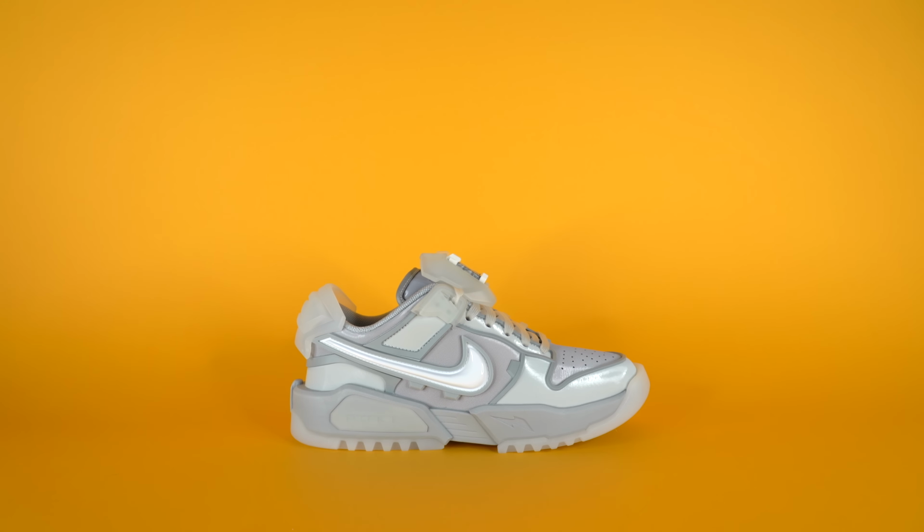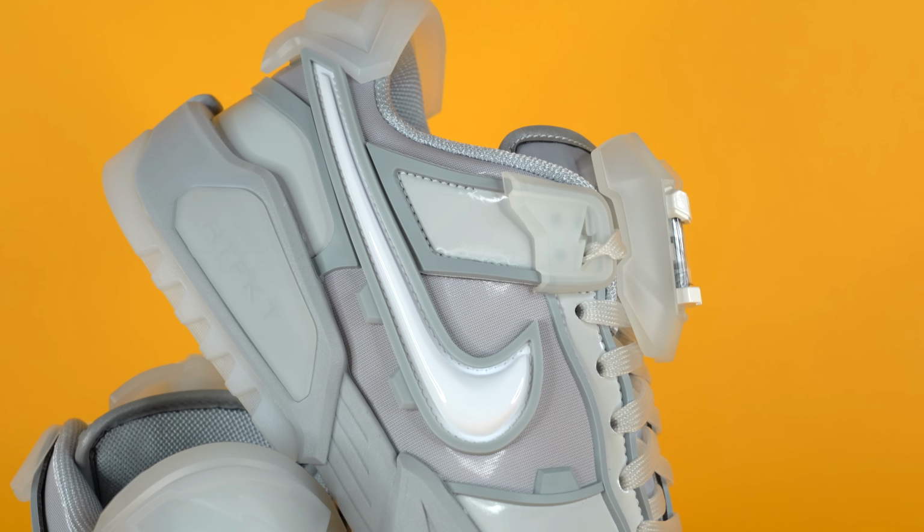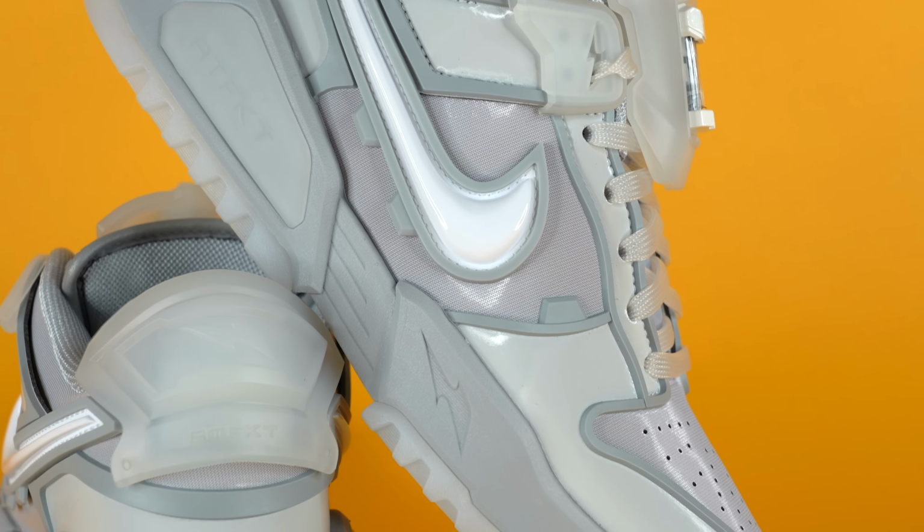I just love it. The final honorable mention is the Artifact Nike Dunk Low Genesis in the Ghost colorway. So this shoe is absolutely wild. It's actually a complete redesign of the Nike Dunk Low. It's not a version of the Nike Dunk Low, it's a whole new silhouette.